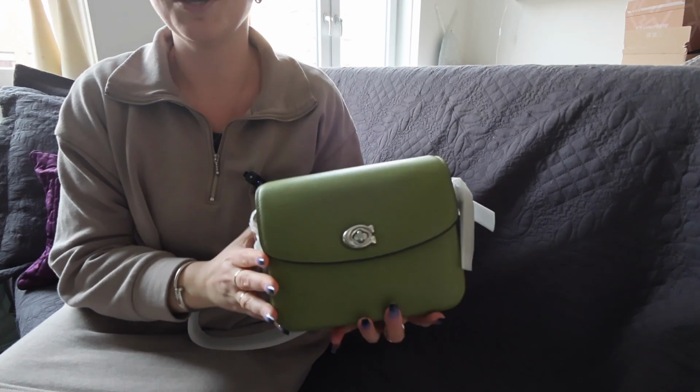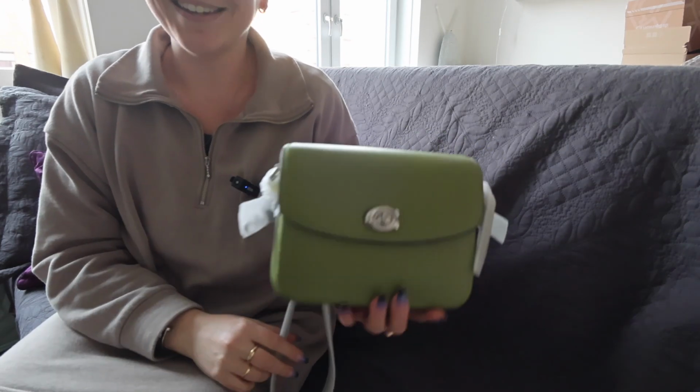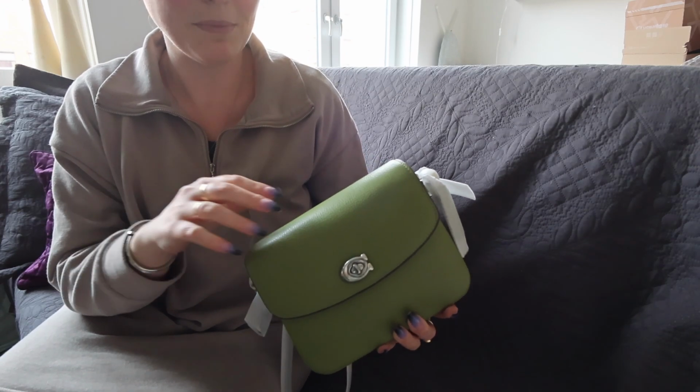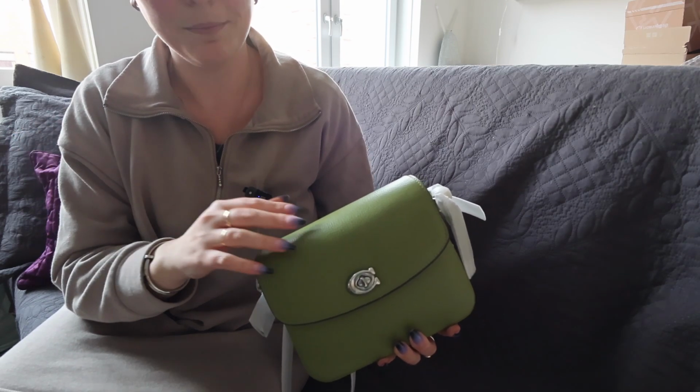Okay, then we are going to move on to the new Coach bags. I have been looking for quite some time to get something in the color Dark Lime, and I actually ended up getting the Coach Cassie. When it comes to the Dark Lime, there's not a lot to choose from in my region, so it's basically either the Cassie or one of those bucket bags, I forgot the name, or the Hampton.